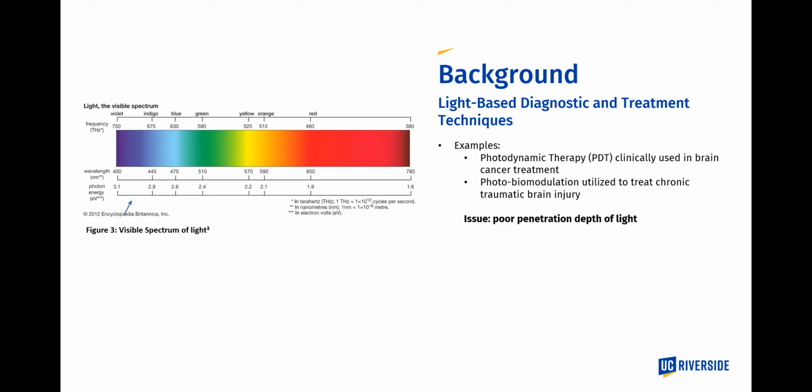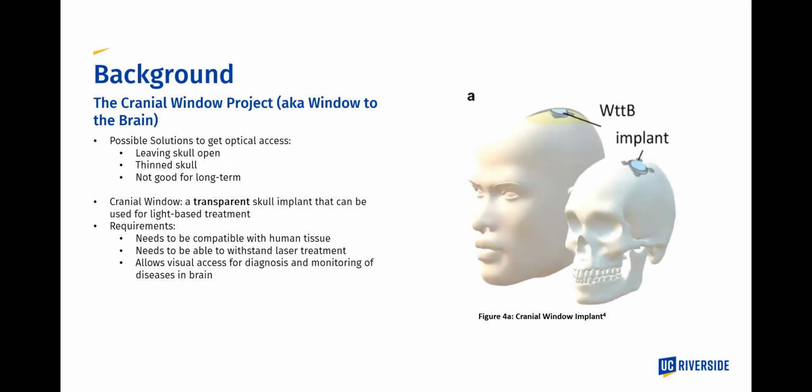Now, what can we do to solve this issue then? People proposed the Cranial Window project, also known as the Window to the Brain project. This was proposed because some possible solutions to get optical access were either leaving the skull open or thinning the skull, neither of which are good for the long term. Your skull is supposed to protect your brain, and if you thin it or leave it open, that's not going to be great. So we use a cranial window, which is a transparent skull implant that can be used for light-based treatment.